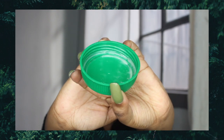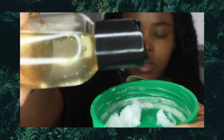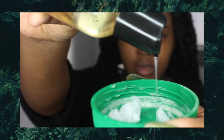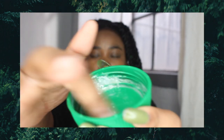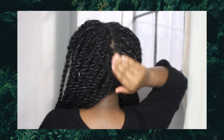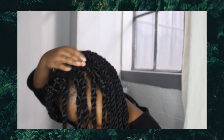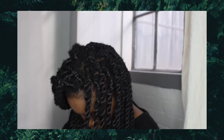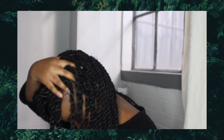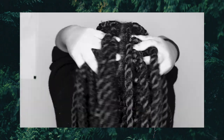I don't often use coconut oil, but today I just felt like trying it, you know what I'm saying? So I'm going to use the coconut oil lid just to mix my oils, and then I'm going to apply the oil directly on my scalp. As soon as I'm done applying the oil, I'm going to massage my scalp.